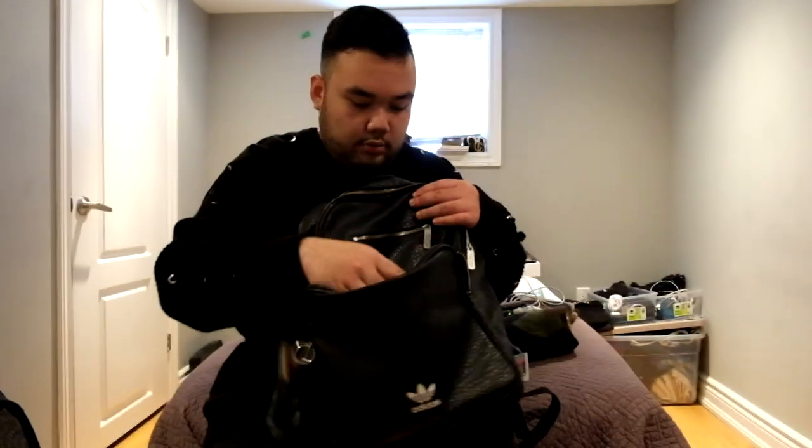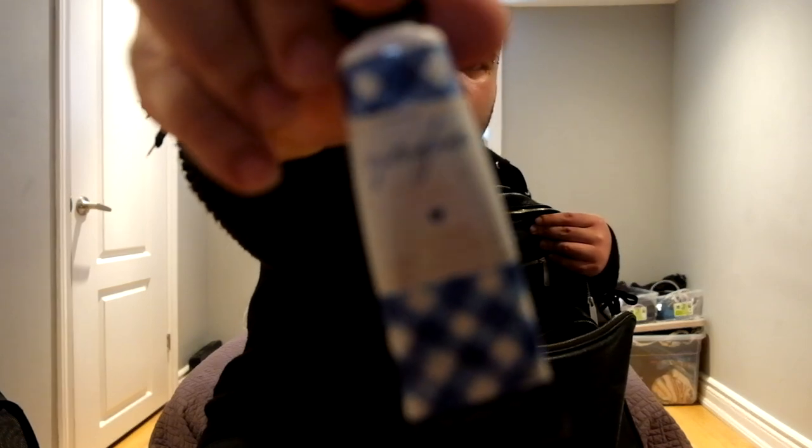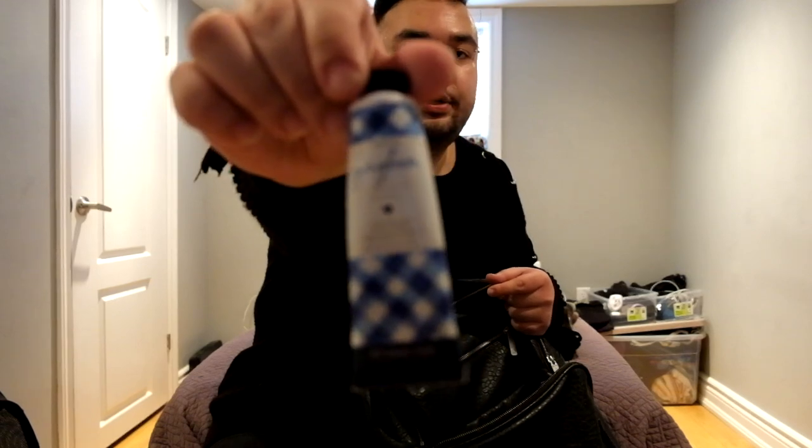And also, this one, this is my favorite Bath and Body Works hand cream, the Gingham. It's really, really good. You have to smell it yourself. Stay moisturized. I always bring this inside my bag. The Bath and Body Works Gingham Shea Butter Hand Cream.